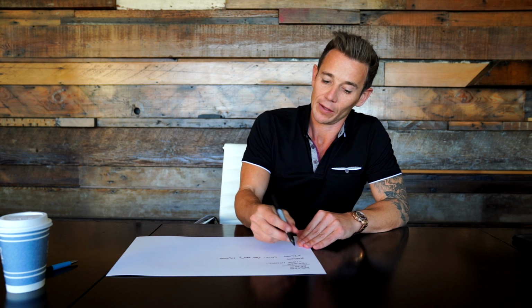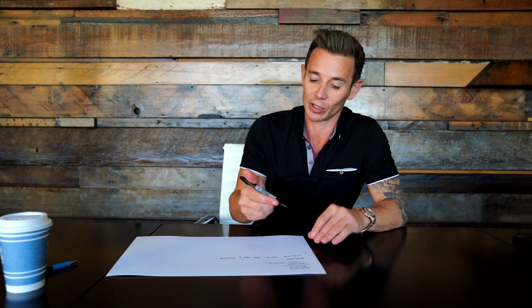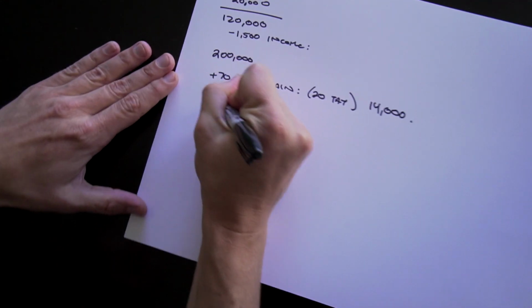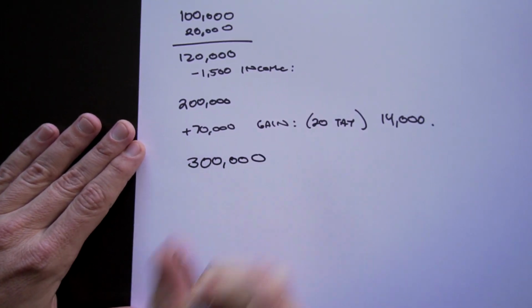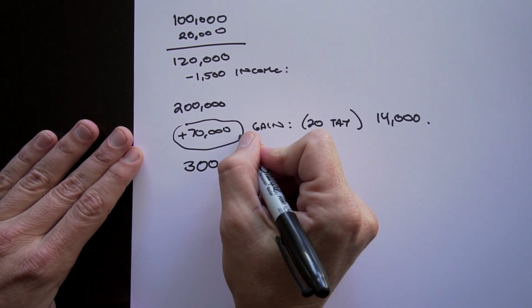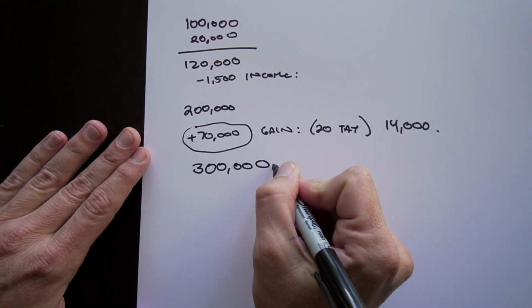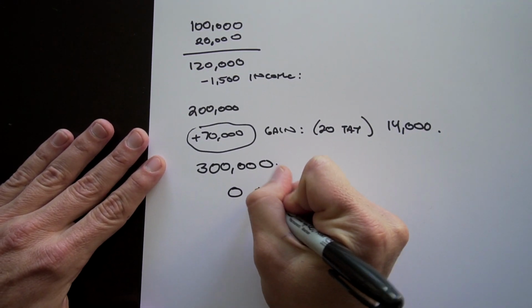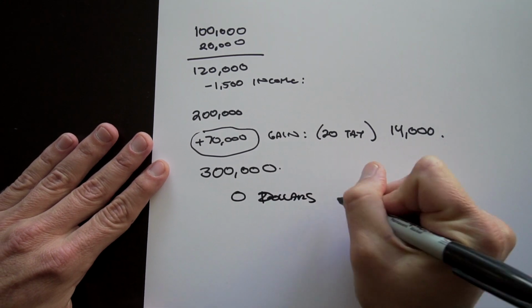So let's say we have $70,000 in gain. That's going to get us a 20 to 25% down purchase of roughly a $300,000 to $310,000 property on the next leg. So let's say we purchase a duplex now for $300,000. We're taking our gain right here of $70,000 and using that as all the money that we have to put in as our down payment. So we have $0 out of pocket from here.